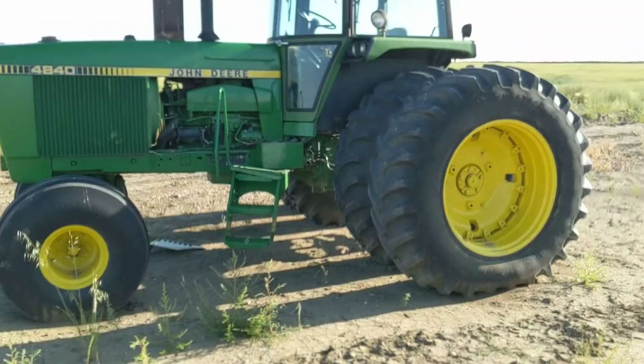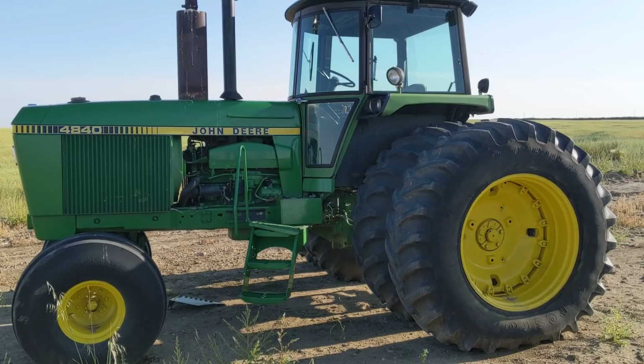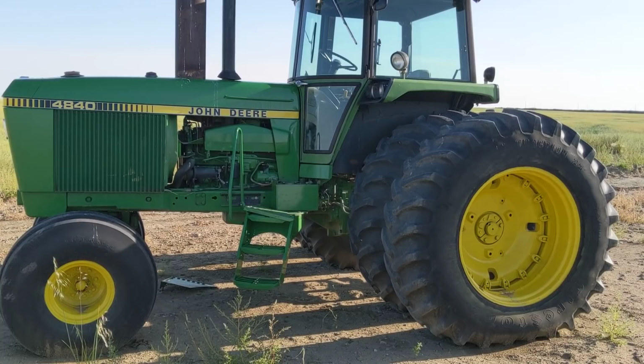One is this 4840 John Deere tractor. We call them around here Berts. We have half a dozen of them or whatever kicking around. And you're like, Mike, why do you have half a dozen or however many of these things kicking around? Well, one reason, they're awesome. They're just awesome tractors. And we use them on our grain carts.